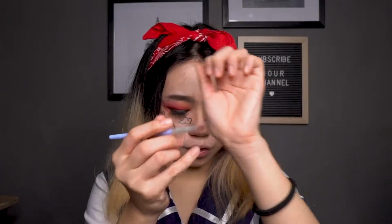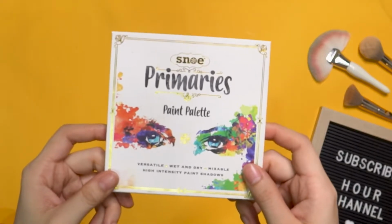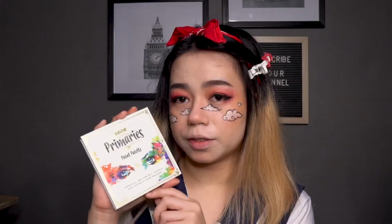Now let's fill in these clouds with this white face paint. This brush. Now, para mas mag-intensify yung white color or white shade dito sa ating clouds, gumamit tayo ng parang pinaka-primer. At yung pinaka-primer na yan is this white face paint. Now, we'll be using this Snowy Primaries paint palette and we'll use the color white.